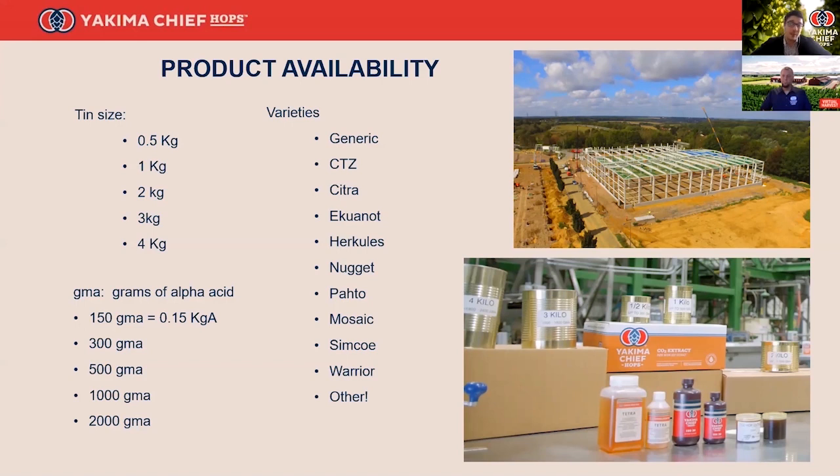And technically we could produce it from almost any variety, but of course it makes more sense if you have more alpha, because it's a bittering solution. We can certainly do a generic extract, which can be any variety or a mix of varieties. CTZ is probably the number one in terms of acreage and extract use. So that's Columbus Tomahawk Zeus, the same variety, but three different brand names.